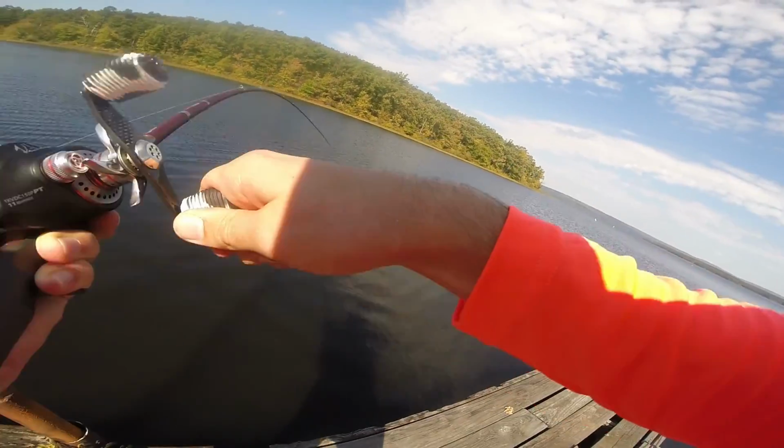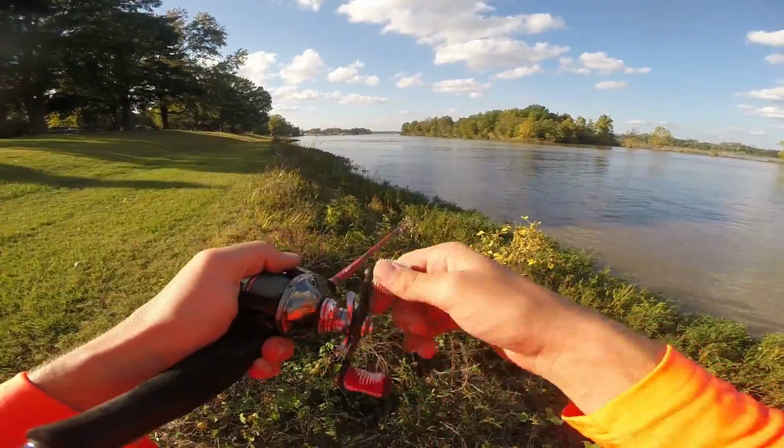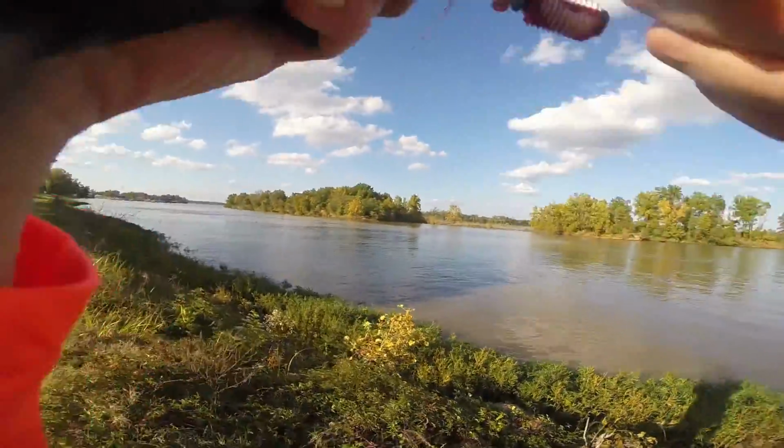Got him. Right here. I think that fish, because it bit me so close to that dock, was just hanging on the end of that ledge. Got him. Good one.